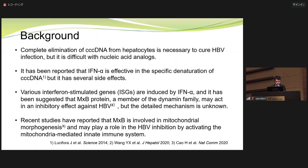The background of the research. Complete elimination of cccDNA from hepatocytes is necessary to cure HBV infection, but it is difficult with nucleic acid analogs. It has been reported that interferon alpha is effective in the specific denaturation of cccDNA, but it has several side effects. Various interferon-stimulated genes, ISGs, are induced by interferon alpha, and it has been suggested that MXB protein, a member of the dynamin family, may act in inhibitory effects against HBV, but the detailed mechanism is unknown.